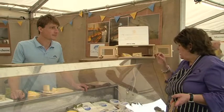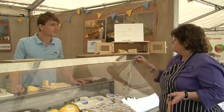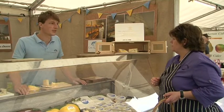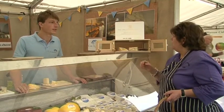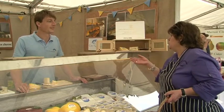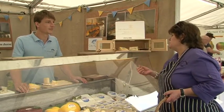Certainly. That is the best cheese for me. Tell me, where do you make it? We make it on our farm in Osgerby, just near Market Rasen. And you've won lots of awards for your cheese, so it's difficult to tell me all, but which is your favourite award? We won a two-star gold at the Great Taste Awards last year, which is really good. Two stars is quite a big deal.